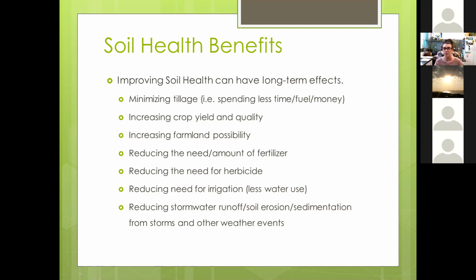You're also reducing the need for herbicides, and you're reducing the need for irrigation because the soil is going to be able to hold more water. You won't need to water as much. And it also helps reduce stormwater runoff, soil erosion, sedimentation from storms and other weather events. So having healthier soils contributes to so many different factors that can impact not only soil quality, but all these other things as well.